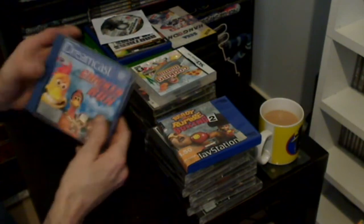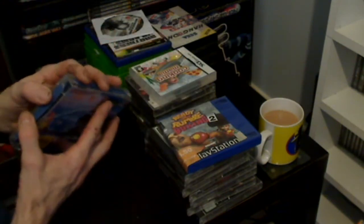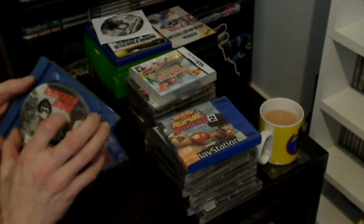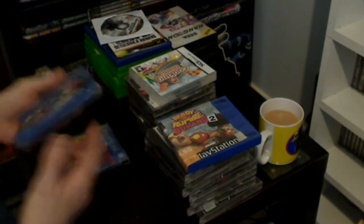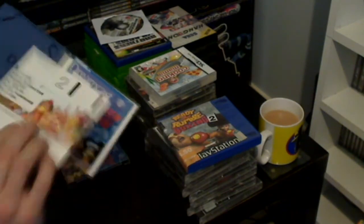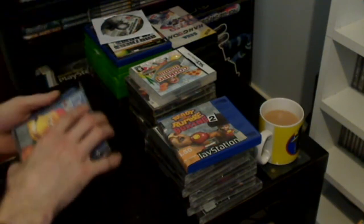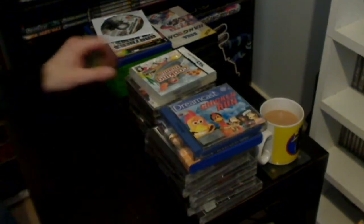Next up is Dreamcast game, Chicken Run. The box is absolutely shafted. The front cover falls off. This bit's okay, the disc holder. Disc's in really nice condition, few very minor scratches. Does come with the instructions and all the paraphernalia that originally came with it. It does come with a back insert as well, so if you've got a new case for it, you can get yourself a pretty much mint copy of Dreamcast Chicken Run.